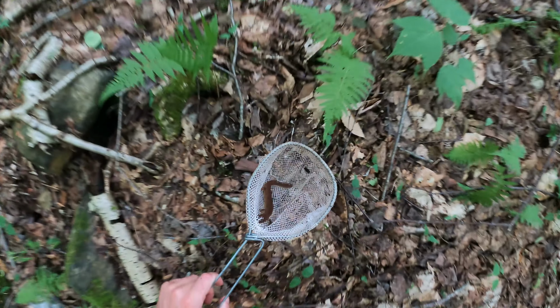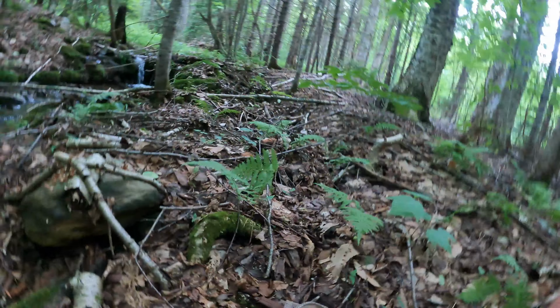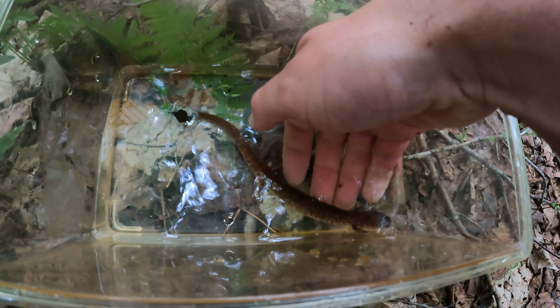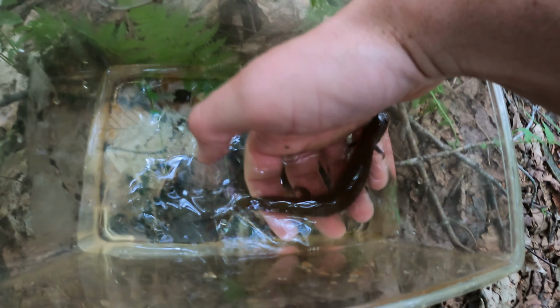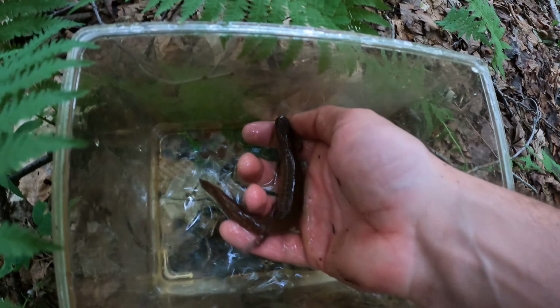Look at that salamander. How cool is that? Thankfully I have the net. Wow, look at that thing. I mean, look at my hand compared to that. Whoa, is he fast? Holy moly. These things are slippery. They're slimy. I mean, these are so cool. I've caught some mud puppies before, but these might be my new favorite salamander.